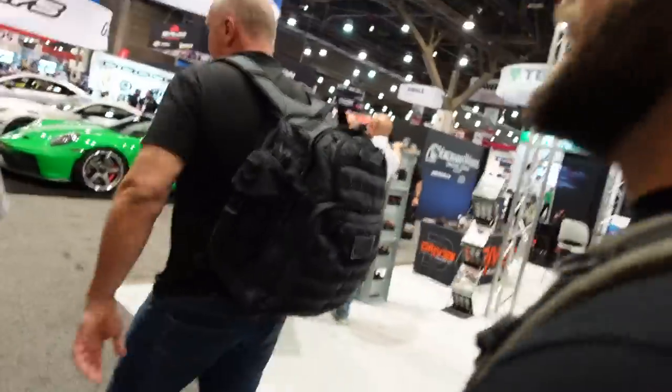Last year we were at the Mackin side. This year we're actually at the Rays side, which is just so cool. And when we go to Tokyo Auto Salon next year, I'll show you guys the comparison between the Sema version of the Rays booth versus the Auto Salon version of the Rays booth. I'm so happy. This is such a cool moment.